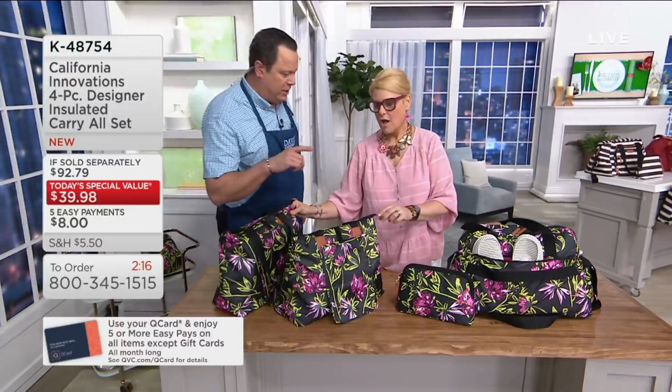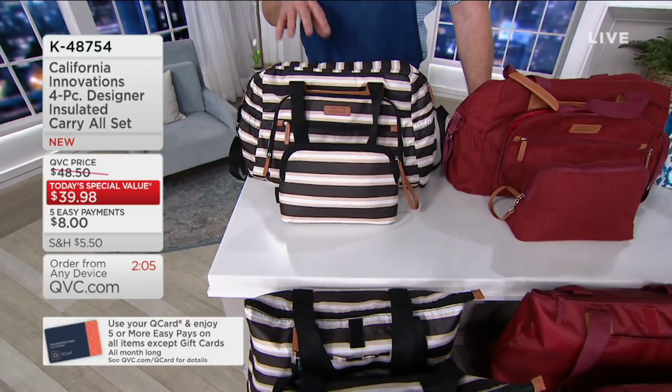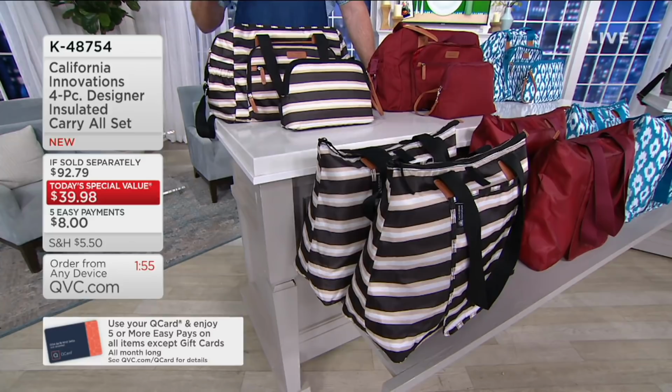All right, I'll wait. Here is the black stripe that Carolyn ordered earlier. Now, this has been the most popular choice all day. It certainly has been the most popular choice during In the Kitchen with David tonight. So here is your black stripe. And again, you're getting the large duffel. You're getting the personal satchel and the two equal size market totes, all four pieces individually insulated and ready to go. Then I've got it for you in the heathered red.